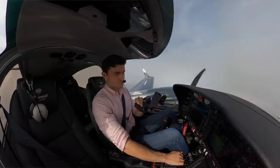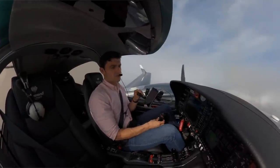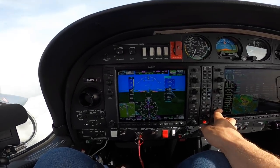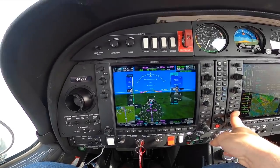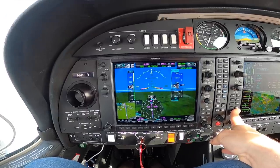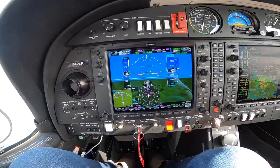November 42 Lima Romeo, climb and maintain flight level 80. Climb maintain 80, November 42 Lima Romeo. Now, since bringing the throttles back, of course he's going to give us a climb. So, flight level change goes in, you've got that on the top command bar. And with the airspeed, I'm just beeping it back to something sensible, more like 100 knots. As that's there, now throttles can go to 90% again.